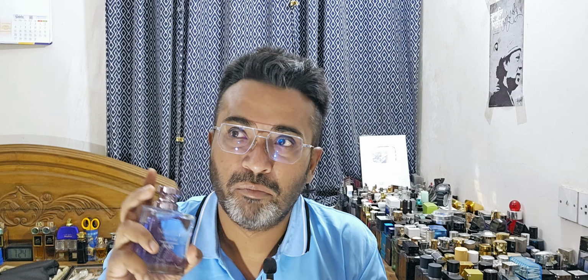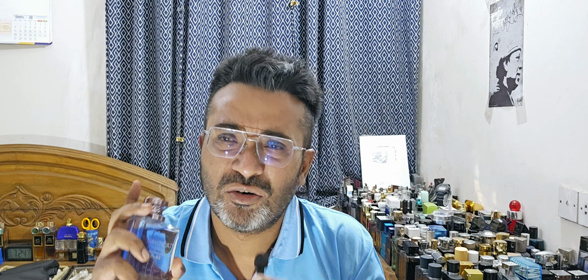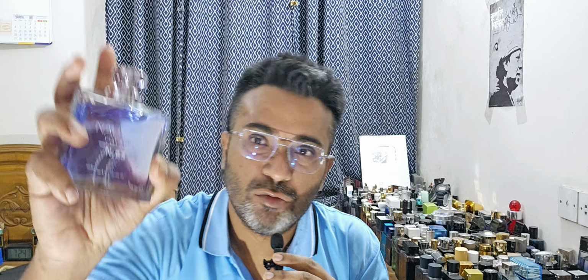Man, this one is very, very beautiful. This thing is more mass pleasing, less salty, and lacks the Hedione, whatever is in the Nautica Voyage that some people get a little bit triggered by. This thing doesn't have that. So this is more of a proper blue setup, like a lake or water with citrus.